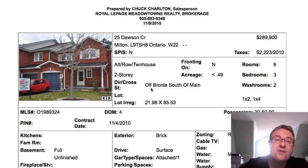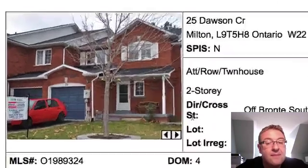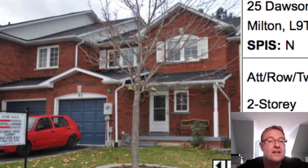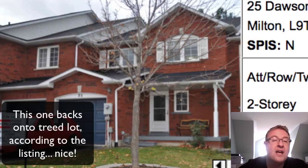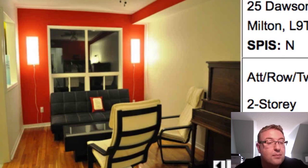So Dawson Crescent is just over by Bronte, and it's at $289.9. These ones tend to be very long and narrow. There are some commercial areas around here, so you want to make sure that you're not too close to the train tracks, you're not too close to the commercial stuff. If you are in a good location on Dawson, it's a nice little place to live.